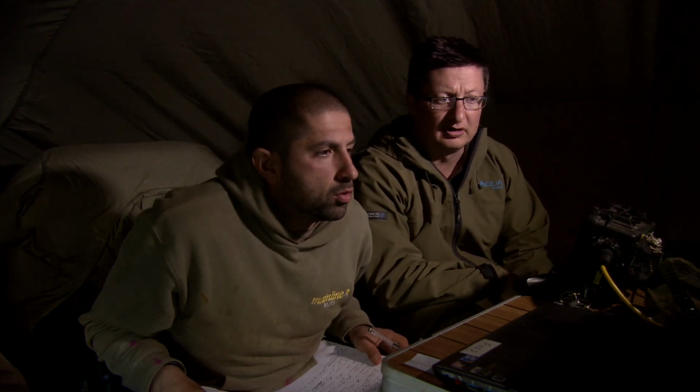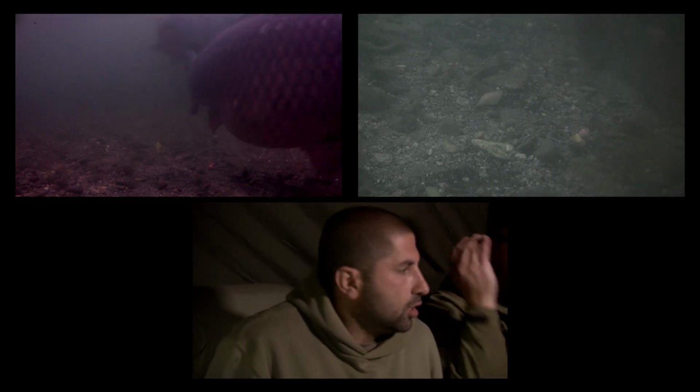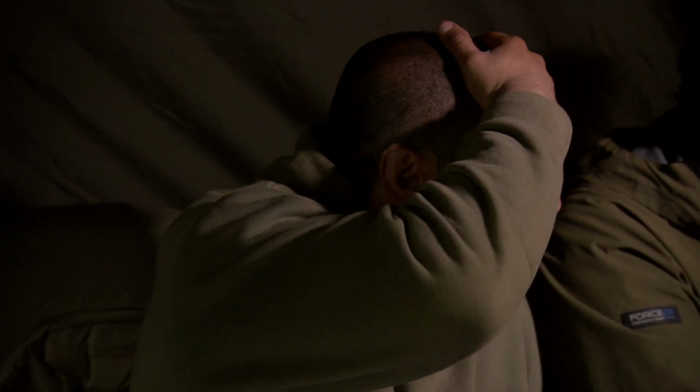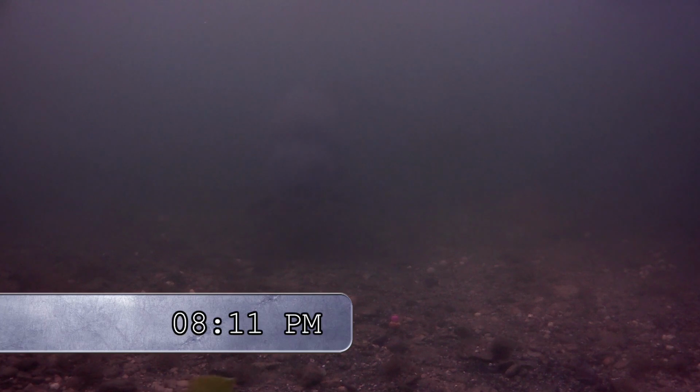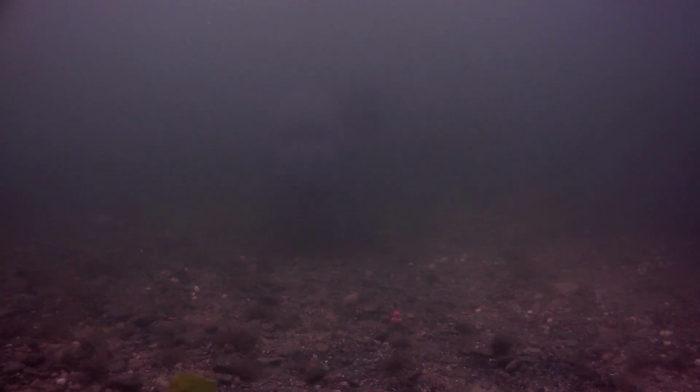He's on the right line though, isn't he? That's the box. It missed the hook bait by half an inch. Oh my life, Dan. How close was that, mate? That is just ridiculous.